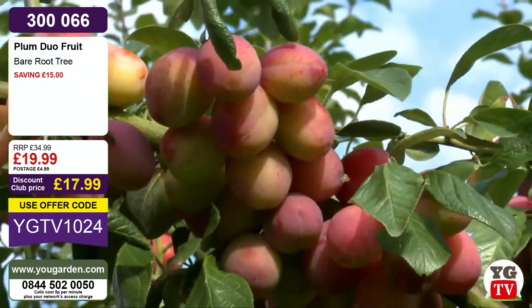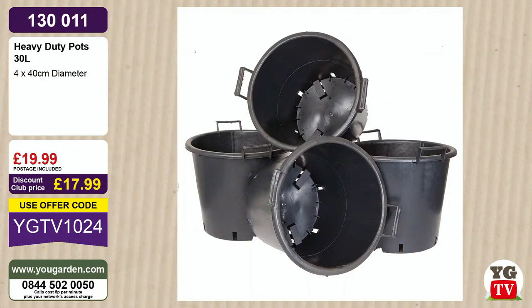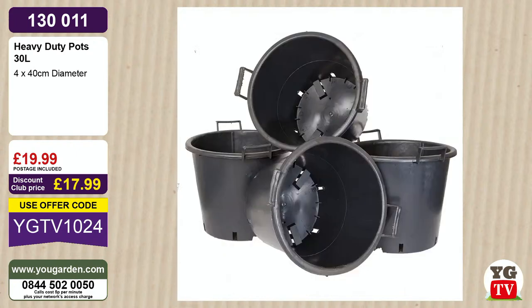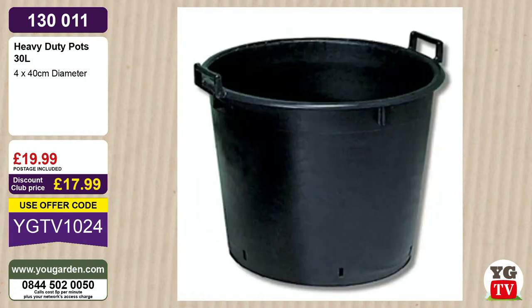If you want the heavy duty pots, we've also got those for you too. Here they are. They are a staple. Now we've got a winner on the pot situation. Penny's got 22 of these heavy duty pots in their garden. Always great to have a few of these spare. Grab them whilst they are on a postage included deal for you. They work out £5 each.